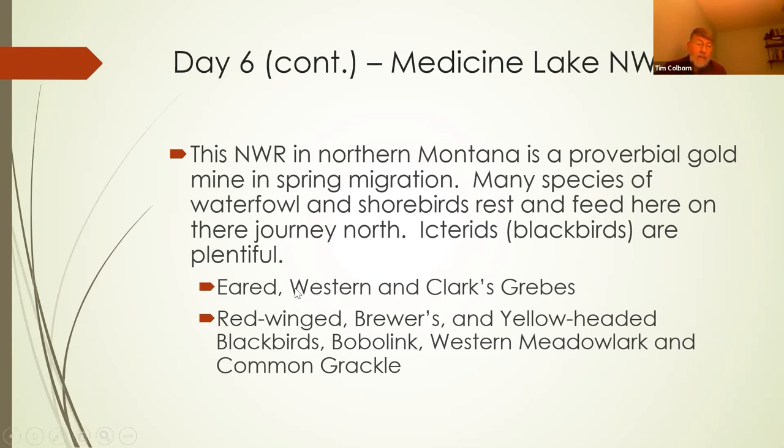All three of these western grebe species, eared, westerns, and Clark's, were present at Medicine Lake, and all the expected western icterids: red-winged, Brewer's, and yellow-headed blackbirds, bobolink, meadowlark, and grackles. It was just wonderful.